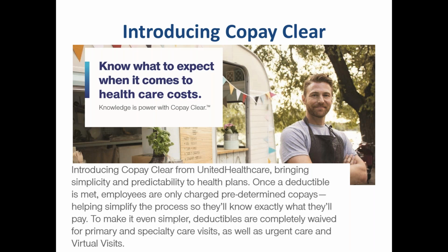So it's just making the member more aware of what their bill is going to be rather than getting a surprise bill. You know, you have the $500 deductible and then 20% coinsurance. You have no idea how much that bill is going to come in at to know what your 20% is going to average out to be. So this just makes it simple and easy. It's definitely not a plan for everybody. It's more for those members that need to offer plans to their employees but don't want high premiums. These are lower premium plans.